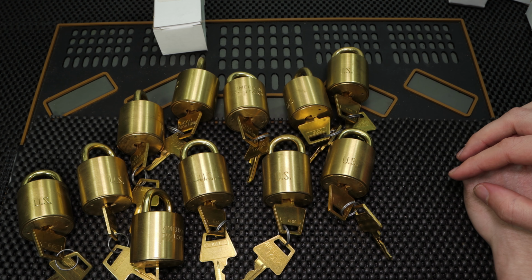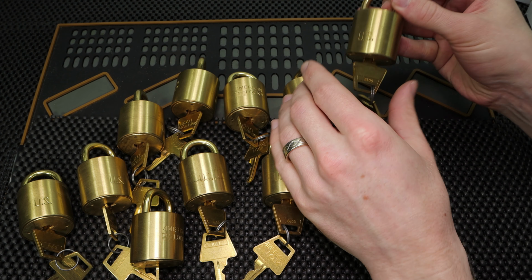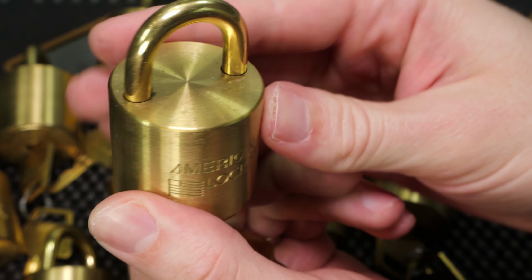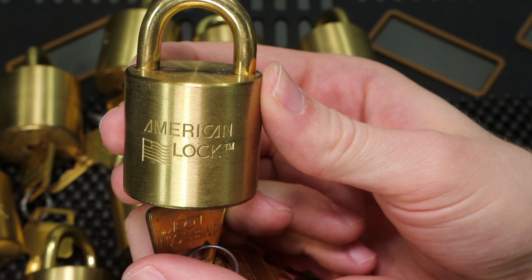But either way, guys, this is all that I have for you. This has been a really great unboxing and showing of some really cool, beautiful locks. I really enjoy my round-bodied brass American locks. They are some of the most beautiful locks out there, and I'm so happy to share them with you today.